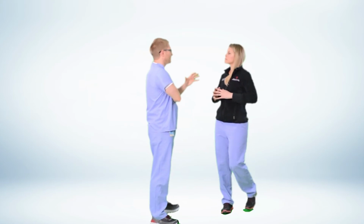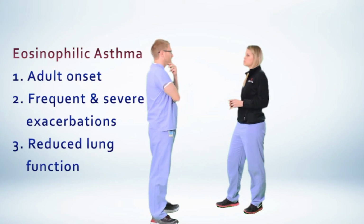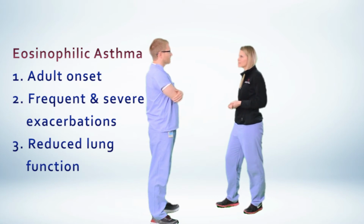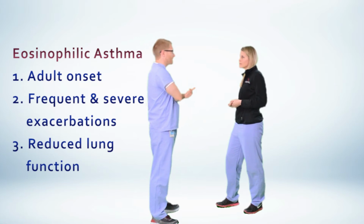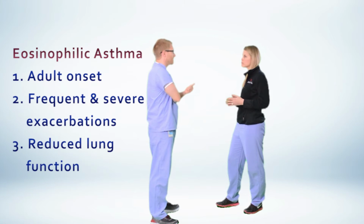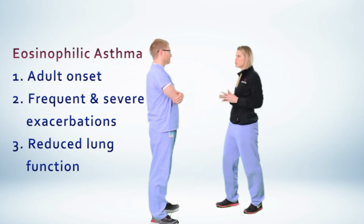Amber, I'm glad I ran into you. I have this pulmonary clinic patient just this afternoon who I'm pretty sure has eosinophilic asthma. Okay, that's pretty interesting, but what about her symptoms make you think that? So it was adult onset. She's having these pretty frequent exacerbations, and they're always severe. If it's not a hospitalization, she's in urgent clinic to see me. Sounds like we need to get moving on this patient. So have you got any lung function testing on her?